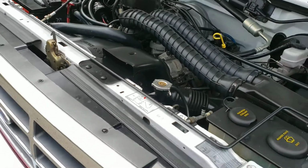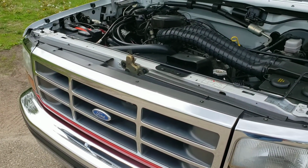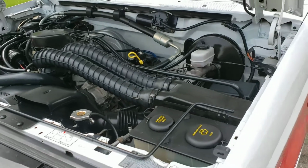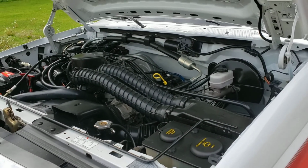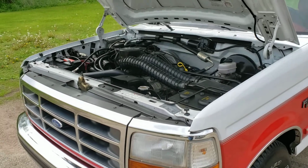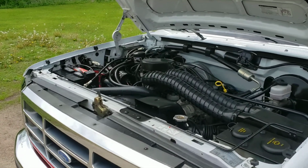Transmission fluid was changed along with the filter. Rear differential fluid changed. Friction modifier was put in there because this is a posi rear. 2 rear wheel cylinders were put in because one was leaking, and I just thought, well, it's stupid to replace one. Why not put them both in? Those are asbestos parts. System was also bled, so that's good to go.